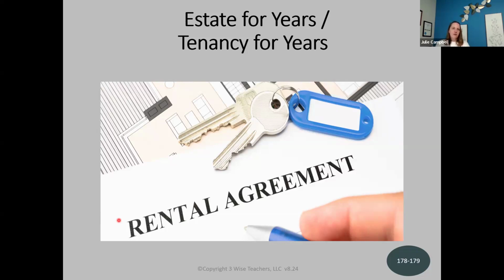No notice is required. We enter into this lease knowing it's going to start on this date and end on that date. Please don't let the name fool you. An estate for years is not necessarily for a year or more. It could be for a month, a week, a day. What makes it an estate for years is that we have a definite beginning date and a definite ending date. When it's over, it's over. I don't need to give you notice, and you don't need to give me notice. We know we're done because we agreed to this when we entered into this relationship.